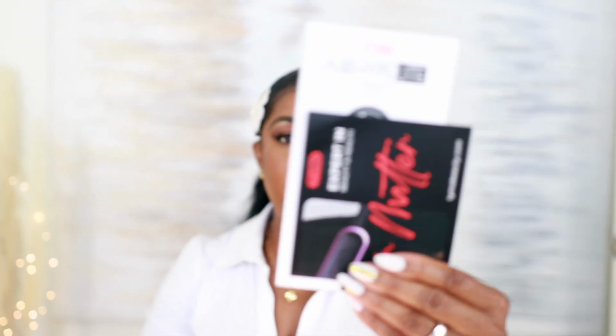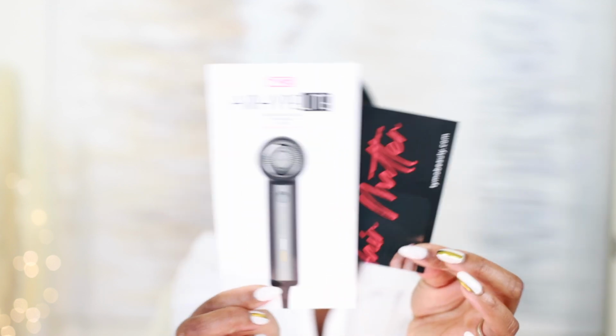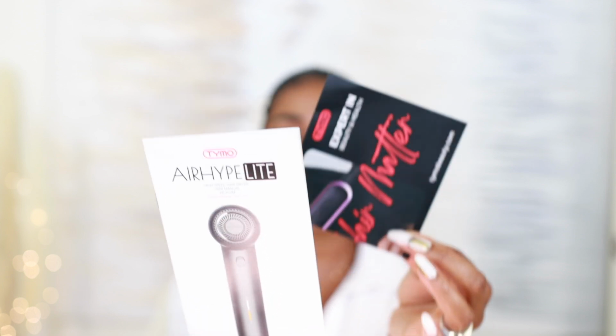When you get it, it does come with some papers here that tell you all about it. I don't really read directions. I'm sorry, I don't. I'm a figure-it-out kind of girl, but they do have them in here in case you want to read the directions or want more information. You can go and look on their Instagram page as well. They have some girls doing some amazing hair over there.